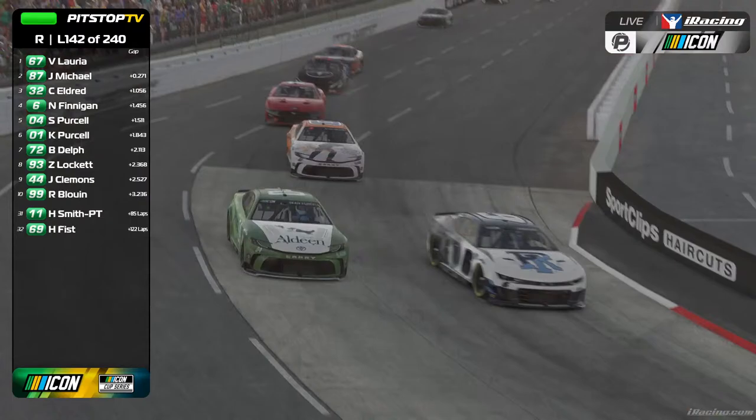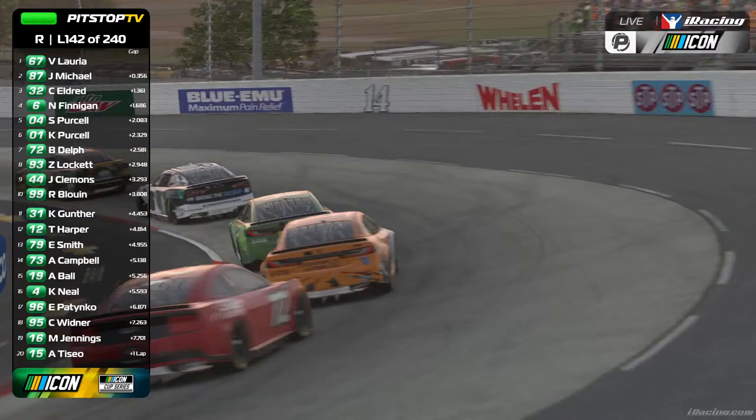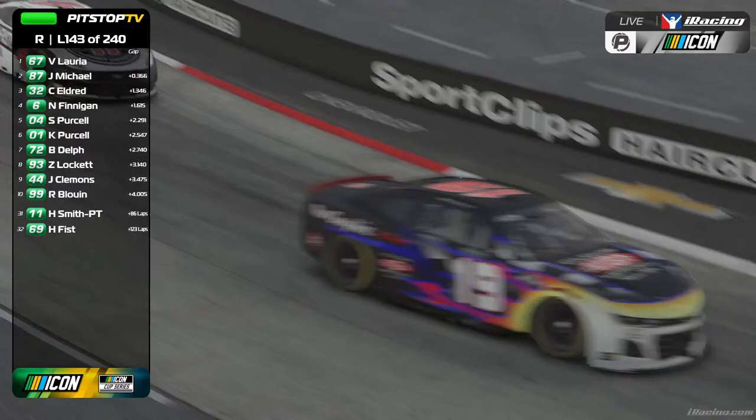Cody Eldred up in the third spot, worth noting for the 32 car. As now the Purcells are nose to tail. Sean over Kyle. Brad Delph in the seventh spot. Zach Lockett, Joshua Clemens, Robert Blewin will complete the top 10 as we run. Kevin Gunther in 11th, then Timothy Harper, and then we get some guys moving all around. Adam Ball is back here. Cody Neal fires to the inside of Eric Smith.